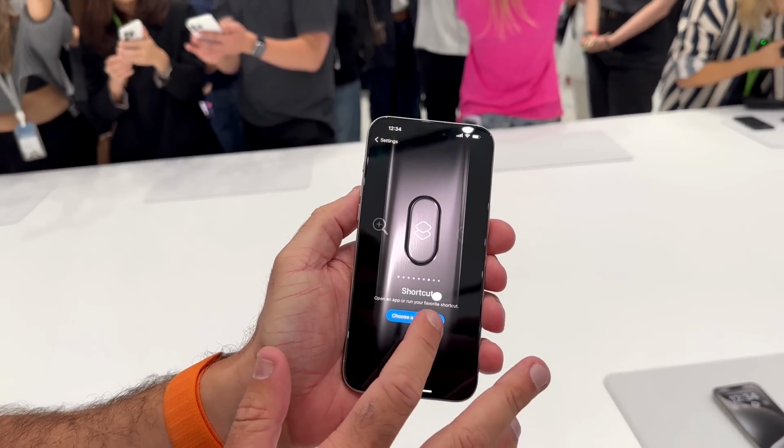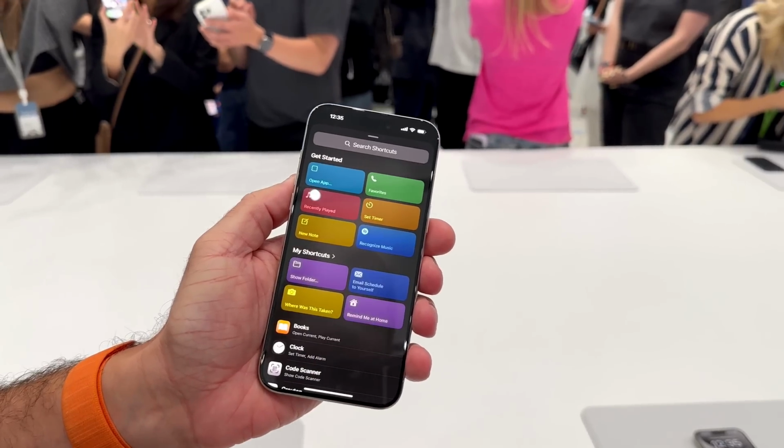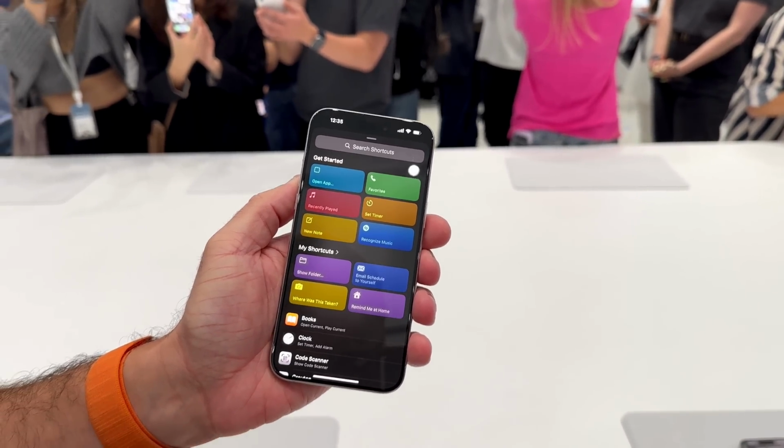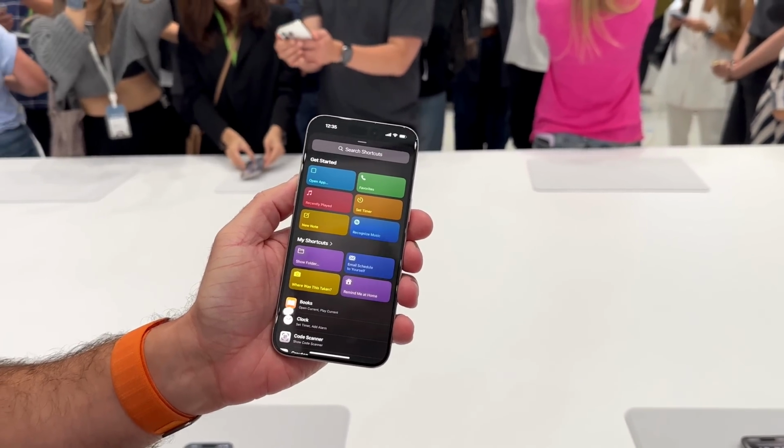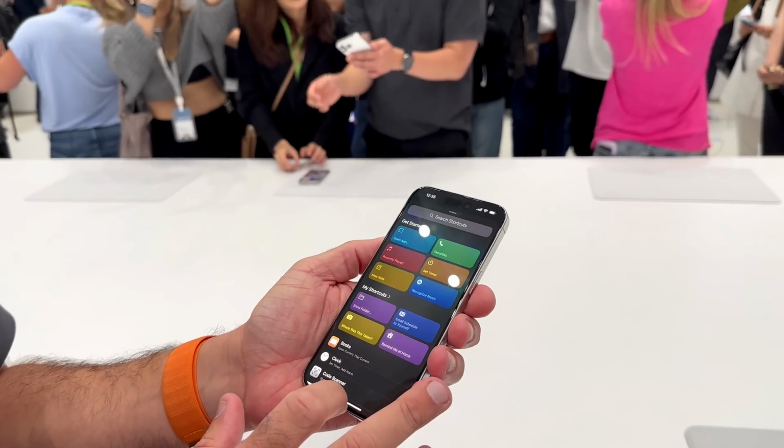There will be a slight delay when you do map it to a certain application, the same way that you would create those custom icons, and it would be like a small drop down and delay when opening those applications. But basically, if you can think it and create a shortcut out of it, you'll be able to do it with the action button.